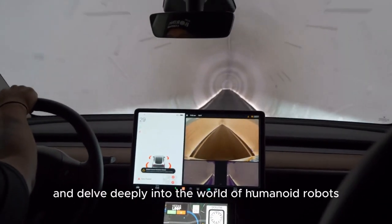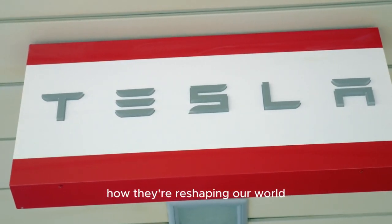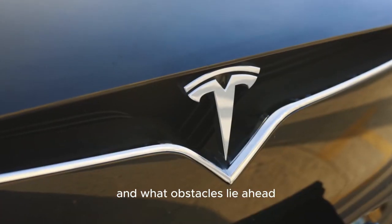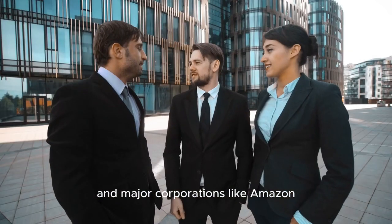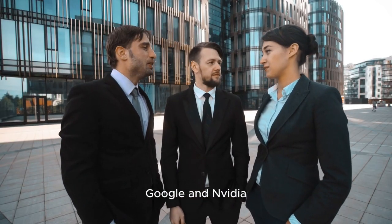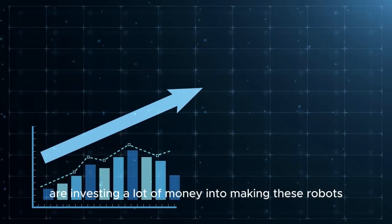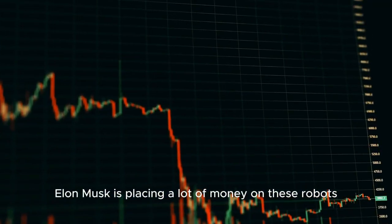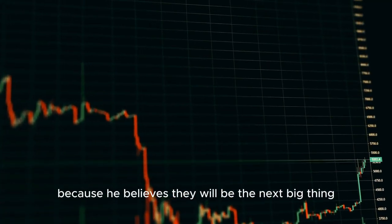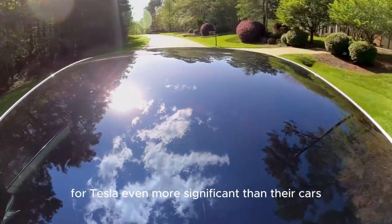Let's get started and delve deeply into the world of humanoid robots, how they're reshaping our world, and what obstacles lie ahead. Yes, those robots that somewhat resemble us, and major corporations like Amazon, Google, Nvidia, and Microsoft are investing a lot of money into making these robots a significant part of our future, and guess who's leading the pack? Elon Musk is placing a lot of money on these robots because he believes they will be the next big thing for Tesla, even more significant than their cars.